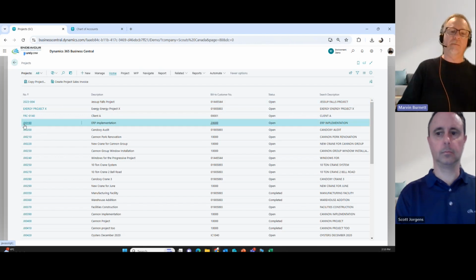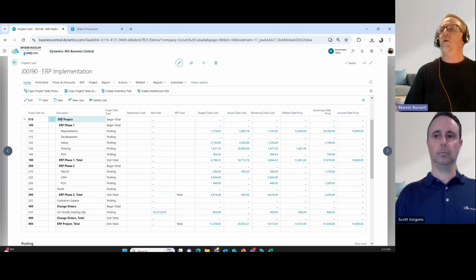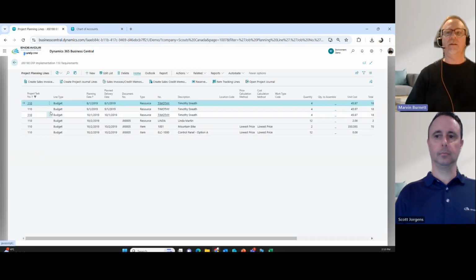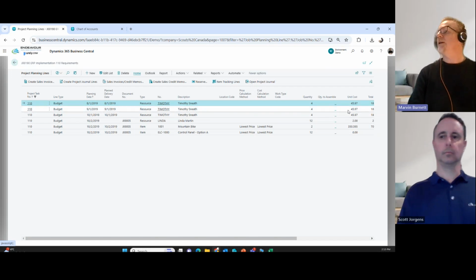ERP implementation might be relevant here, might not, but you can see here from the projects, you can define the tasks, and then underneath the tasks, you have the ability to take a look at the planning lines. So requirements may have multiple planning lines. You can define a planning line as a budget, a billable, or a budget and billable. You can set what the budget is.